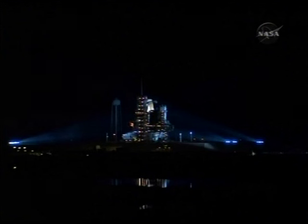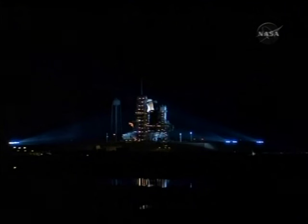STS-123. QC. I guess we can push this, take this off the 27 constraints at this point. Copy. I'll talk with Ter and tell him paper to follow. Thank you. 23 minutes, 53 seconds remaining in the hold at T-minus 9 minutes.